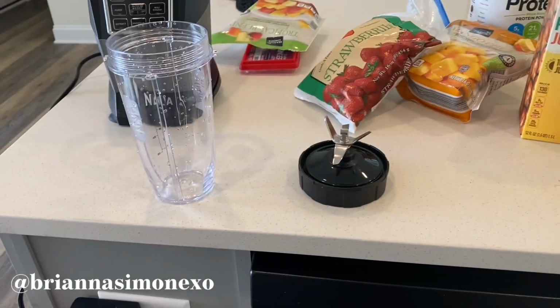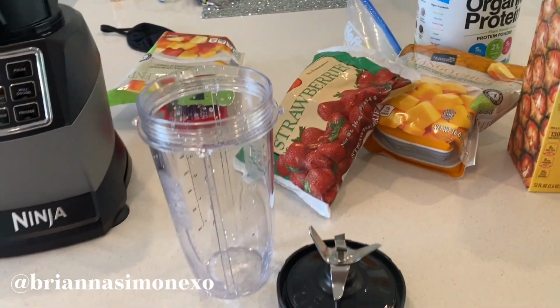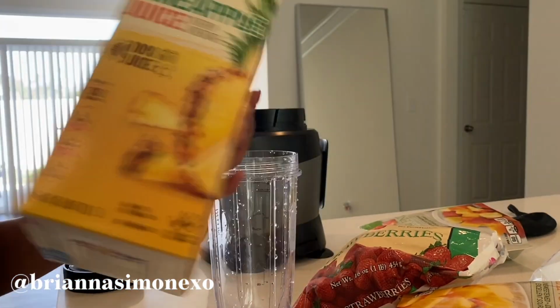Let's make this smoothie and head to the studio. So I'm about to make a smoothie, just, you know, a basic tropical smoothie. I'm gonna add some pineapple juice.